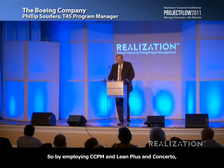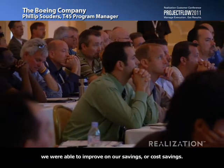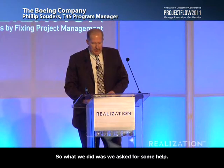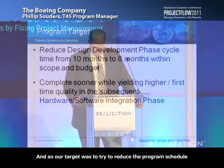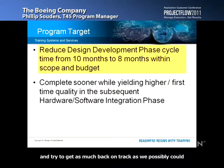So by employing CCPM and Lean Plus and Concerto, we were able to substantially improve our schedule and our performance. And by extension, we were able to improve on our cost savings. So what we did was we asked for some help. We needed to do something different than what we had done previously. And so our target was to try to reduce the program schedule and get as much back on track as we possibly could for the sake of our customer and for our own cost. So we targeted essentially to find a way to rein in our schedule.